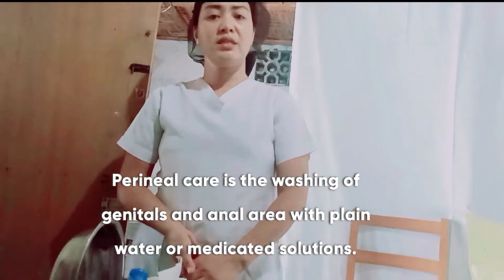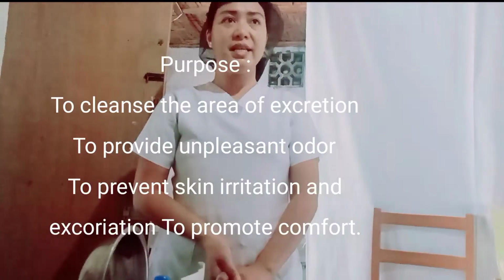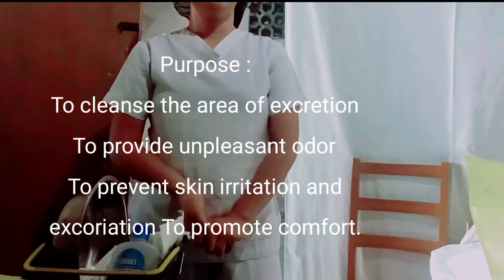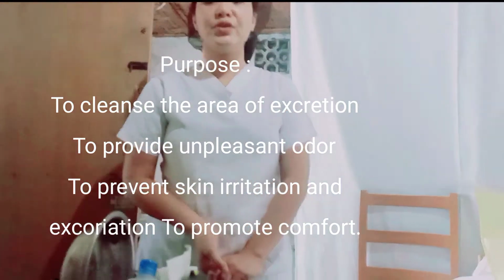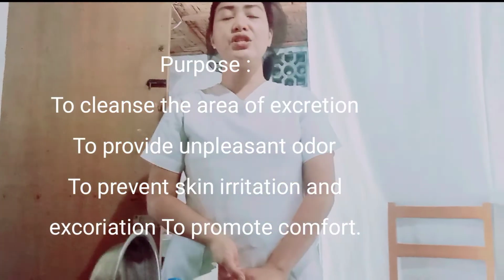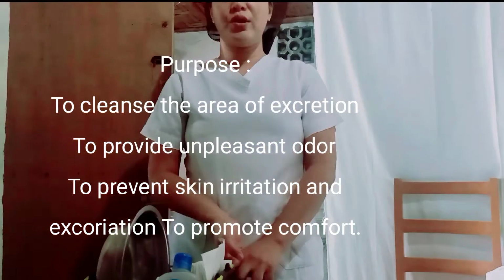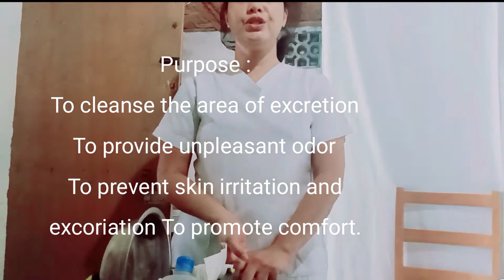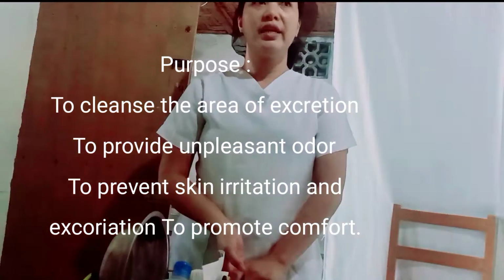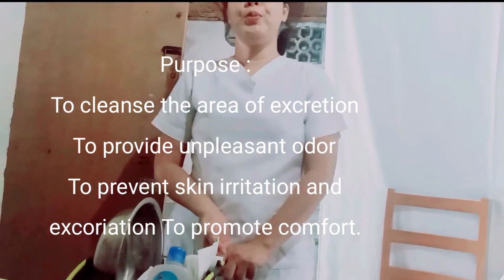So, the purpose: number 1, to cleanse the area of secretion and excretion. Number 2, to reduce unpleasant odors. Number 3, to prevent skin irritation and excoriation. Number 4, to control the potential for infections and to promote comfort.